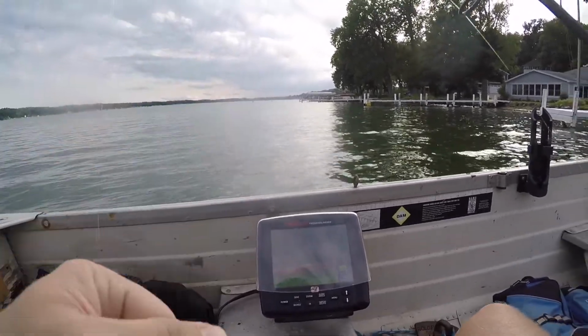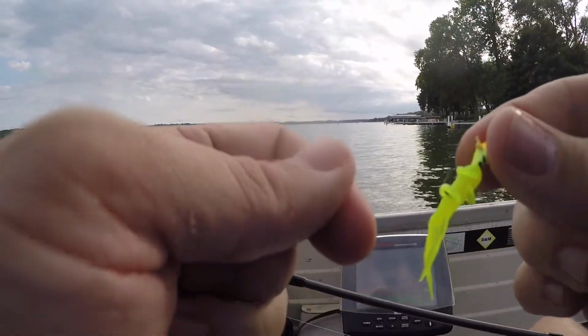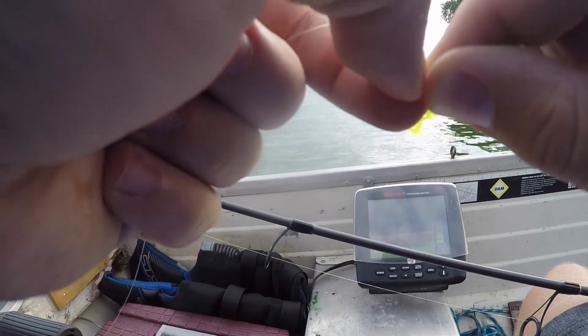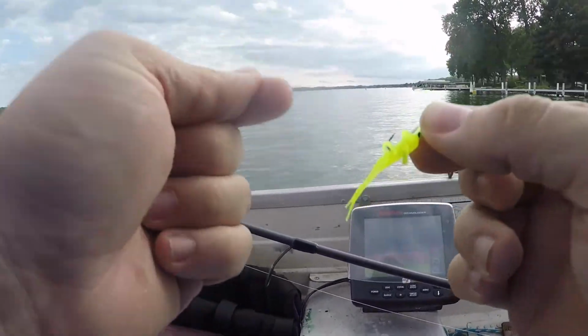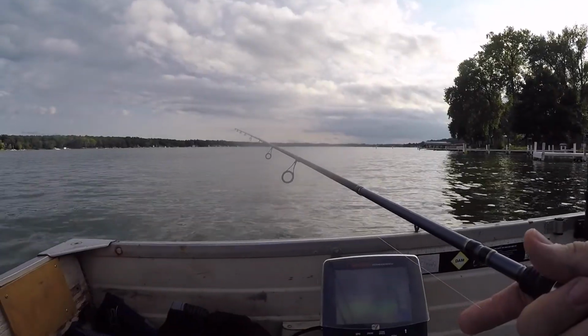Oh, that is a good thing to happen right there. So I pull on my baits every once in a while to see how my knot's doing, and I caught enough fish apparently on this 4-pound test that it wrecked my knot. So that would have broke off in the next fish. Pay attention to your baits.